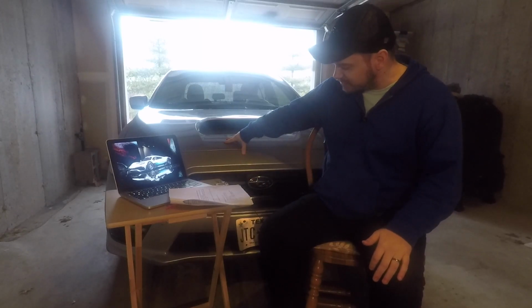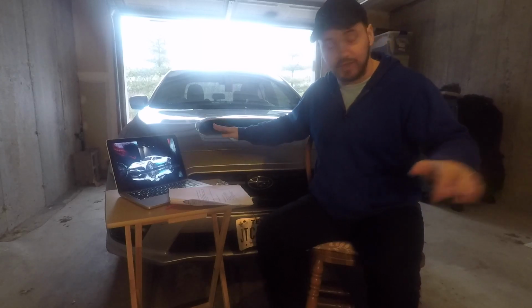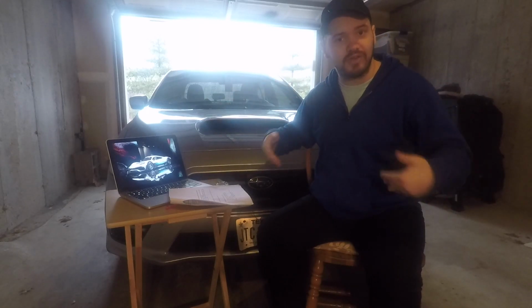I got this car in 2017, this is a 2015, and I've had to fix so many things on this car, and most of it wasn't my fault. Not all of it, but things break. New or old, expensive or cheap, it doesn't matter. It's just part of the responsibility of having a sports car.